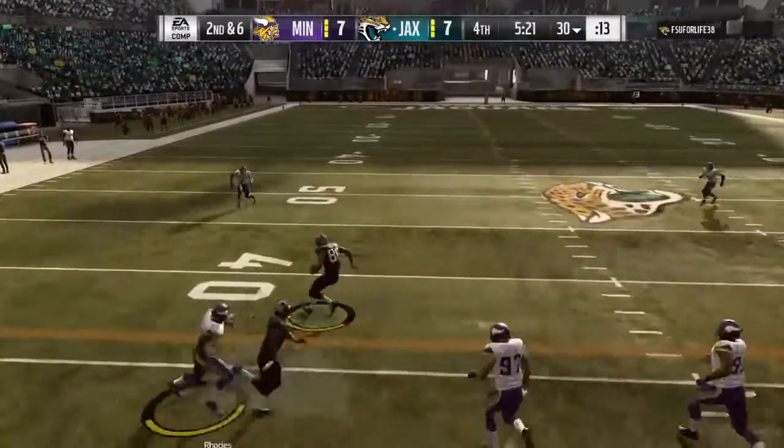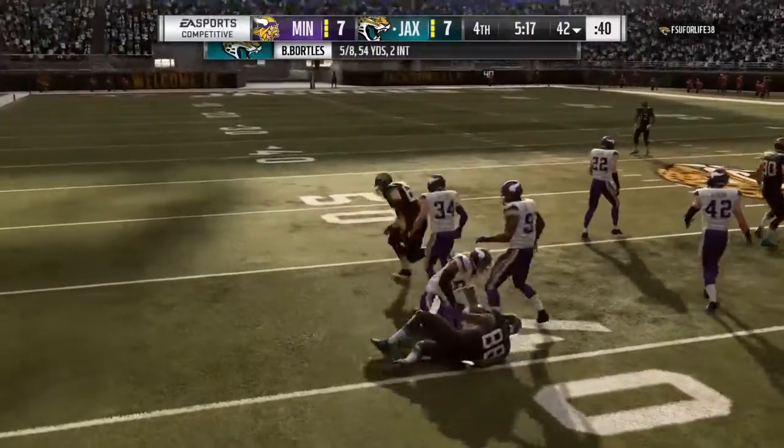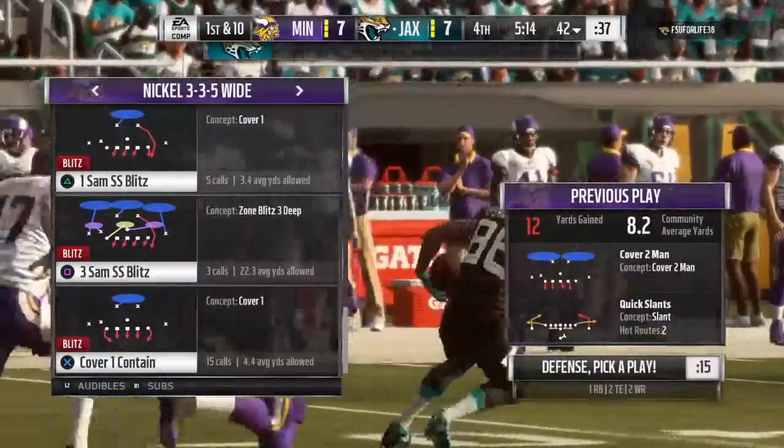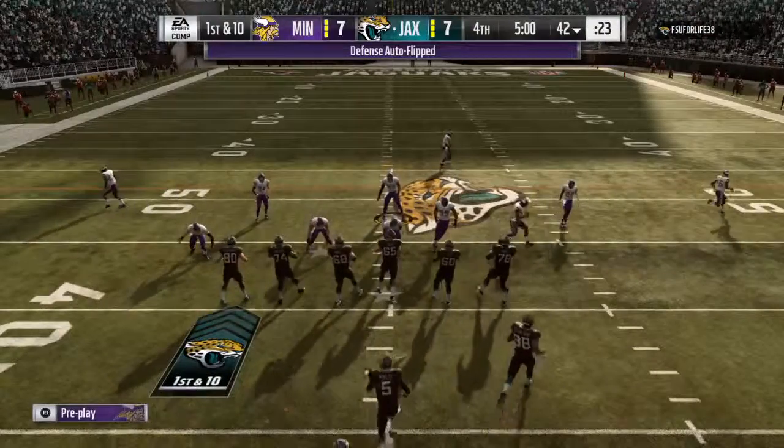Throwing is Bortles. Quick throw that's complete on the inside slant. And they get him down, but not before he takes it across the 40-yard line. Bortles to the former Jet, Safarian Jenkins for the Jags' 1st down.